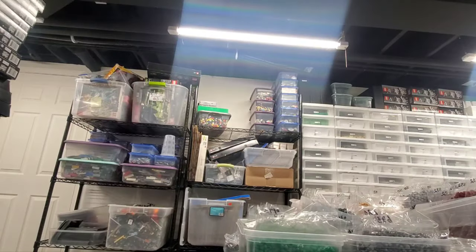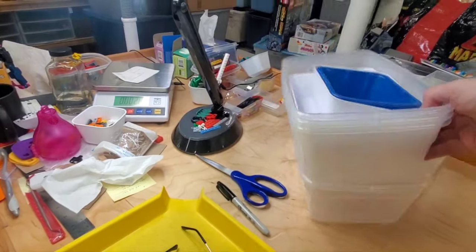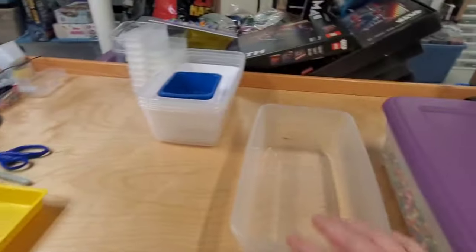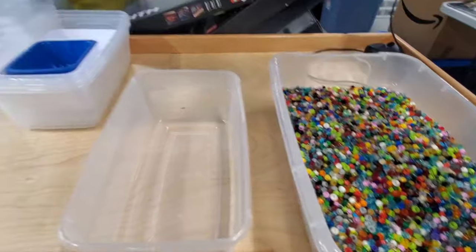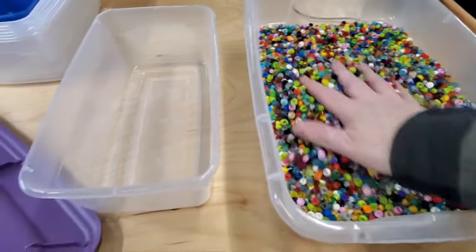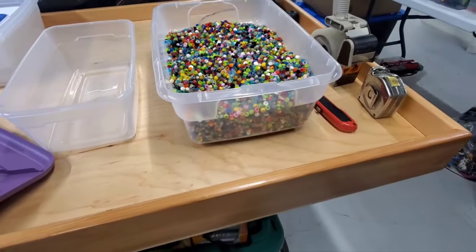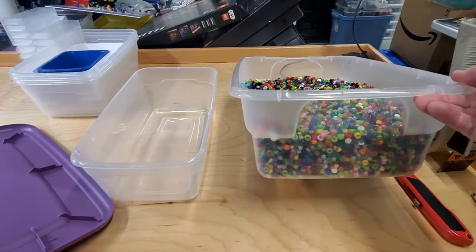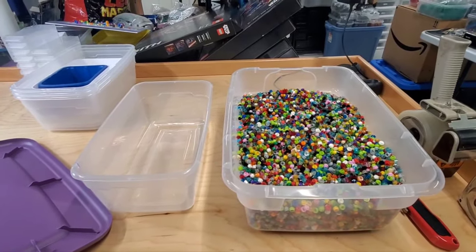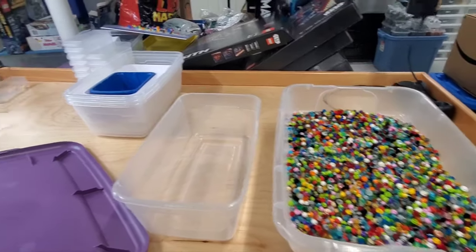Alright, so this is what I was going to show, and I probably should have gotten ready for this before I actually started filming. So this is a normal shoebox size here. And this is the size that I have the 1x1 round plate in. There is a lot of them. I'm curious, how many do you think there are? Maybe we should do a little quick impromptu contest to guess how many plates there are in the end. But yeah, there is a lot. It's going to take a while to go through those, that's for sure.